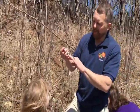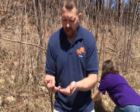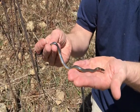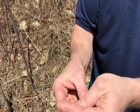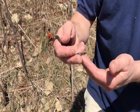All right, so we have a beautiful little ringneck snake here. And oh, this is a gorgeous one. I'll bring it a little closer here. We can zoom in. If you look right behind the head, they've got that beautiful orange ring there. That's what gives them their name. And these are a snake we usually find flipping rocks.